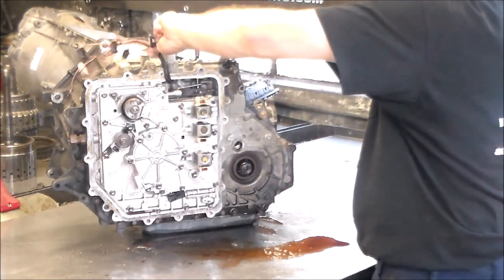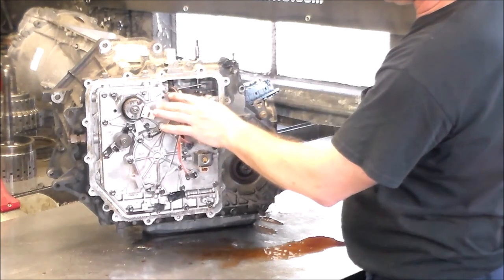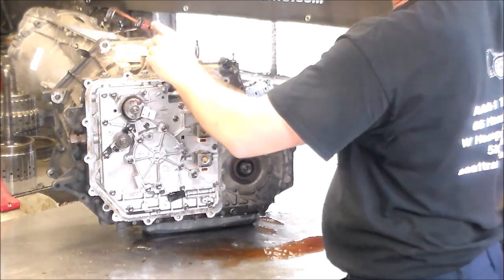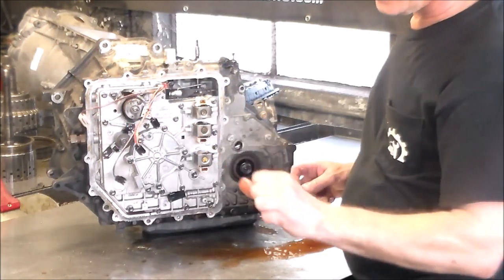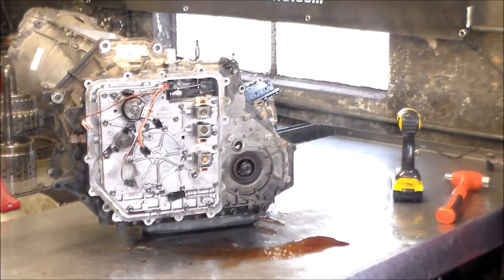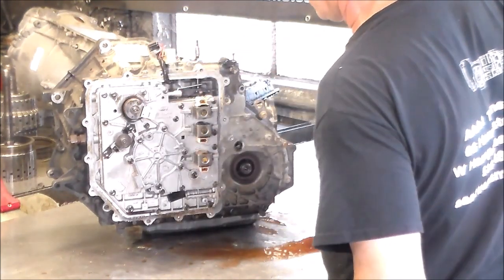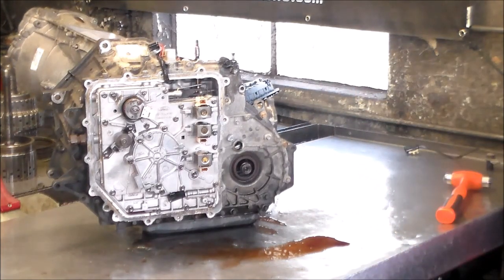So here's the harness, which will stay in the channel plate. And on these AX4Ns and 4/50s, it just gets routed over the manual valve. And on the AX4Ss, there's actually a piece you snap into the separator plate, and I believe it gets routed a different way. So just look and see how the harnesses are routed. All right, which also means these gaskets are going to be caked on here with water. So I'm going to have to soak these things for a while in my hot tank to get them out.